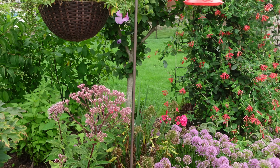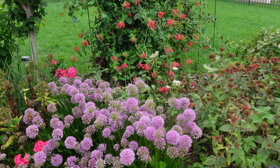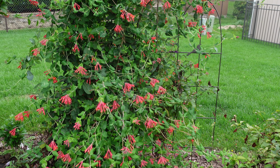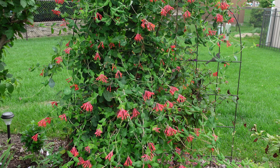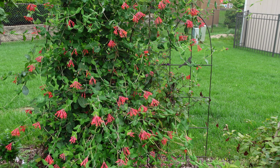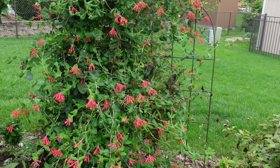This is Joe Pye weed, allium, flax. This is my hummingbird magnet vine, honeysuckle. They love this. And there is a hummingbird that just came by. Let's hope he comes back and visits again. But as you can see, they love that plant.